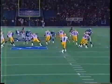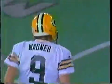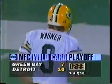Here is the kick by Wagner off the side of his foot, a flopper. He shanked it. A flopper that goes out of bounds. They're going to get great field position on this play. And the Detroit Lions will take over at the 31. And we'll get a timeout on the field with the score 10-7 the Lions.